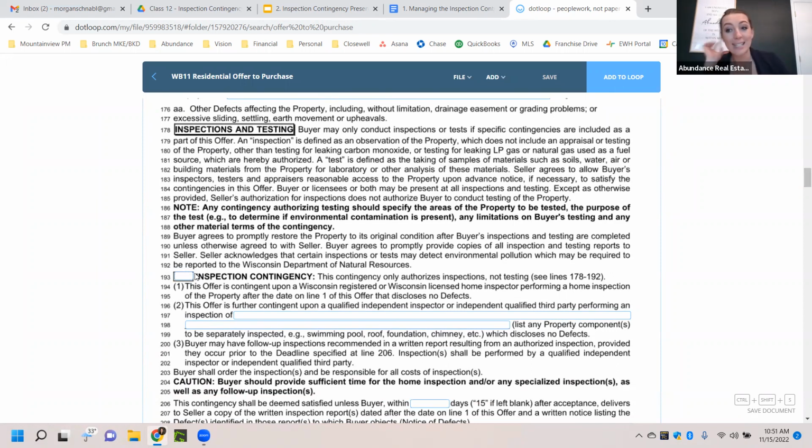And a good place to do that is in Addendum A. There's a testing box there if you really want, let's say, a mold test. An inspection is an on-site inspection. You're taking something and you're looking at it on site. A test is, let's say you have a well, taking a sample and taking it to a lab and testing it. That is a test. So there's a difference between the two, and you want to be aware of that.